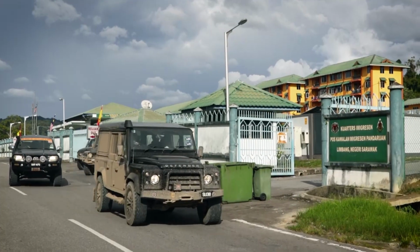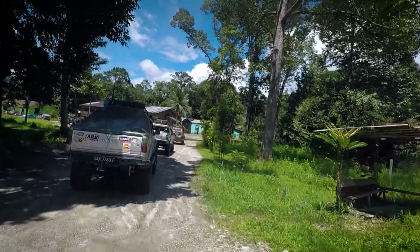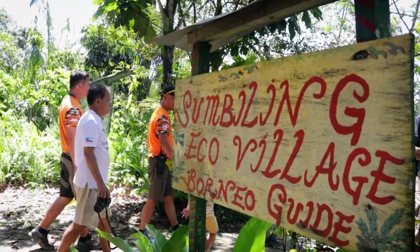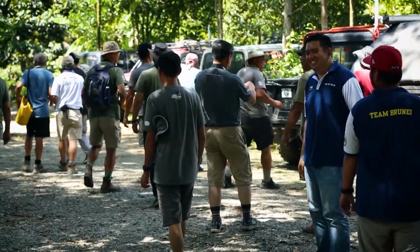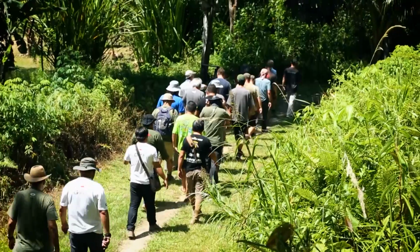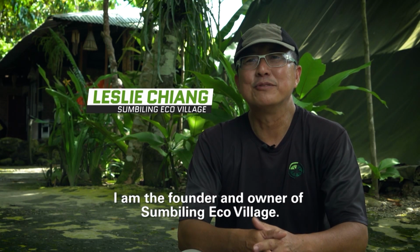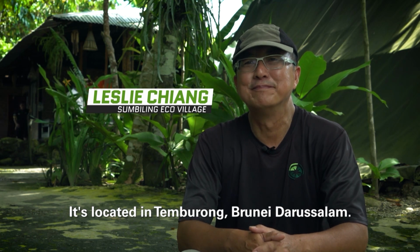But one more attraction would break up our day of travelling, and our hungry convoy pulled willingly into the Sunbear Eco Village to experience the local culture and cuisine. I am the founder and owner of this Sunbear Eco Village. It's located in Temburong, Brunei Darussalam.